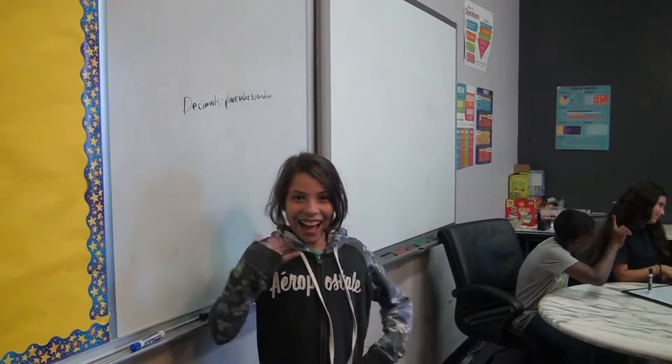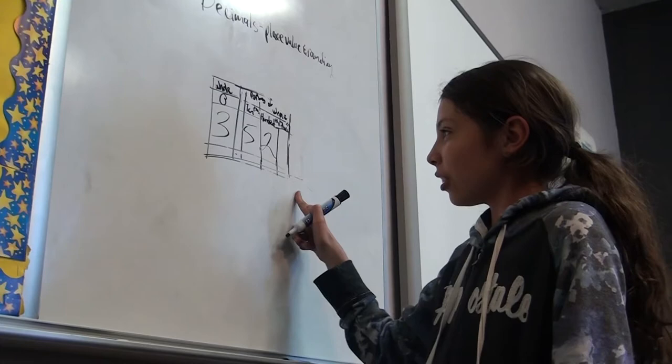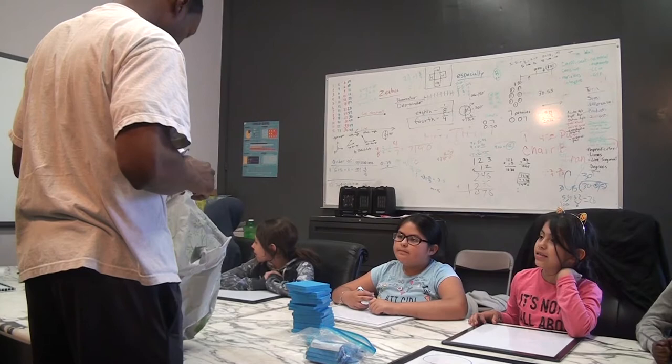Today we can learn decimals. Specifically, we have two. This number is 3.52, which is 3 ones, 5 tenths, and 2 hundredths. Need to learn, so please be careful.